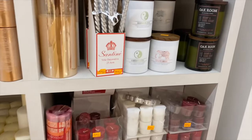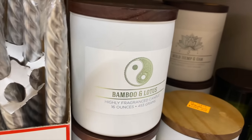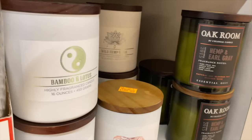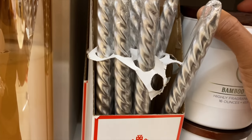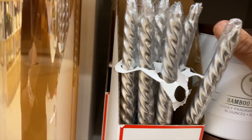Ooh, what's this? I gotta smell it. It smells nice. Not gonna lie, that smells nice. Hemp and Earl Grey. I don't like Earl Grey tea, but that smells pretty good. I don't want to break it, so maybe be as careful as possible.